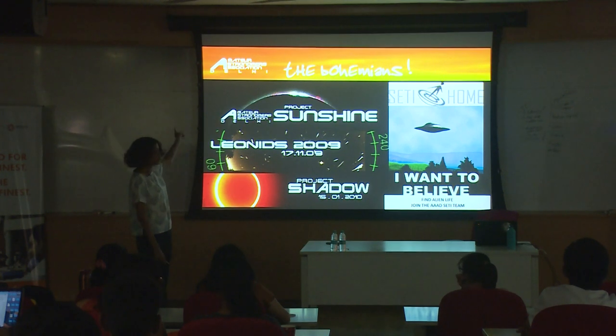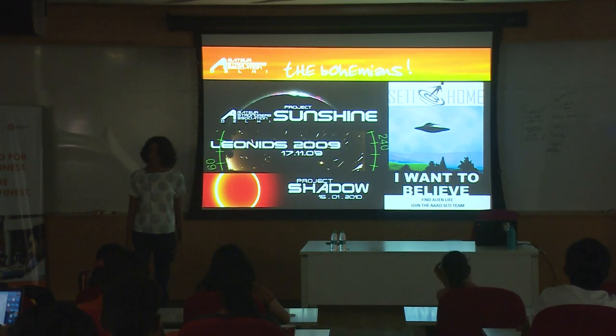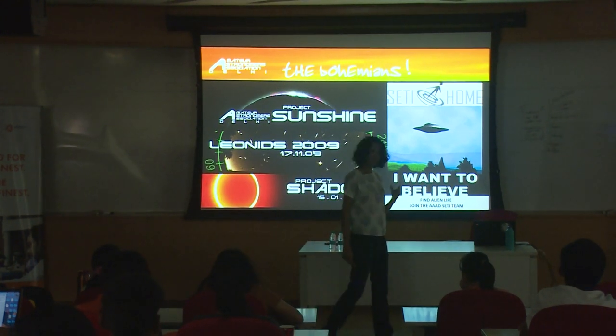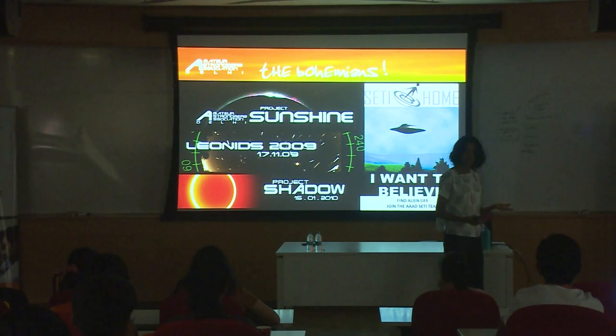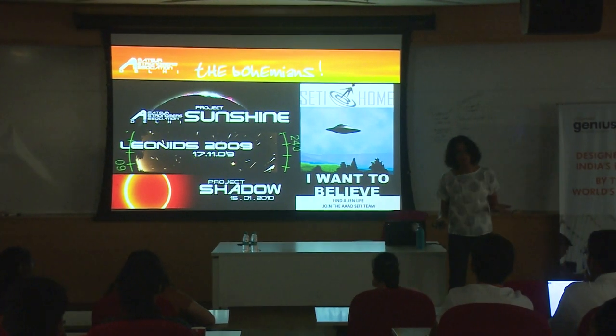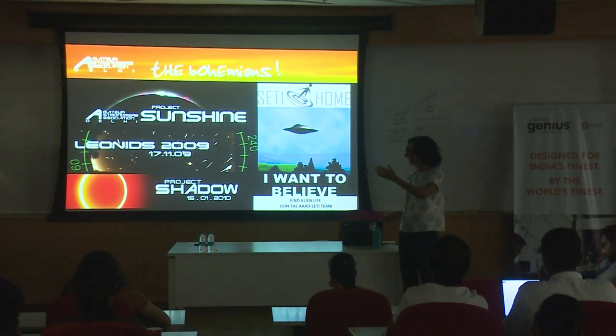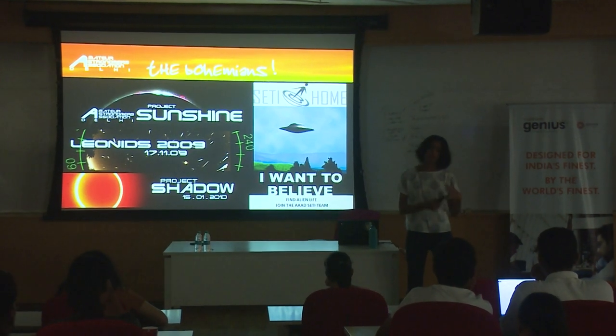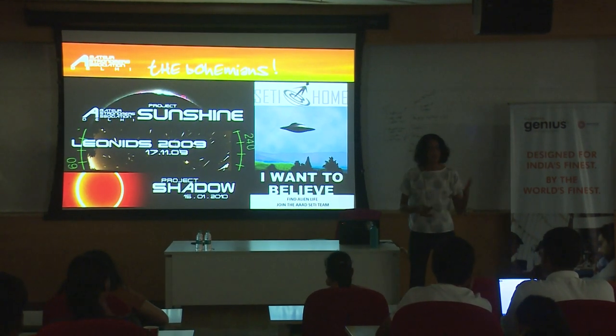These are the Amateur Astronomers Association in New Delhi, also called the Bohemians. And every Sunday, they would meet on the roof of the Nehru Planetarium. And over chai and samosas, we would talk about the sky, right? We would talk about astronomy. Many of them were studying maths. Many of them were studying physics like you. Many of them were not. Many of them were documentary filmmakers. Many were photographers. Many were just kids who were just interested in the night sky.